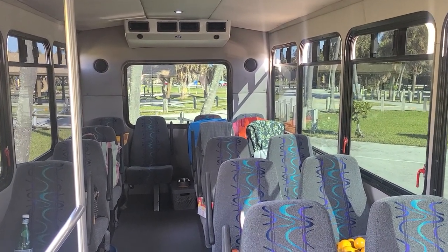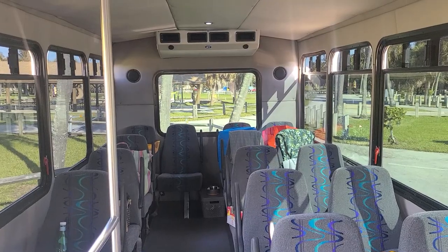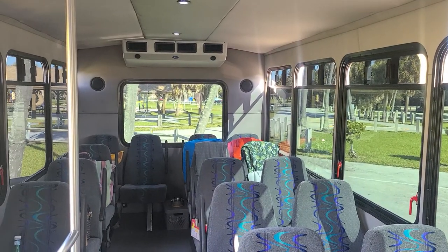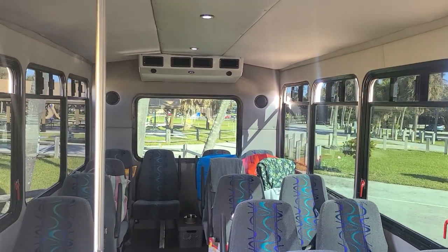But how is it to drive? Is it comfortable to drive or too big? I drive. You drive. She drives it. But I think the best thing here is all these windows. I mean, you have just a great view of anywhere you go. You've got heating and cooling. Is that heating too, or just cooling? Heating. Yeah, well, we're in Florida. You probably don't need to heat, but that's just cooling.